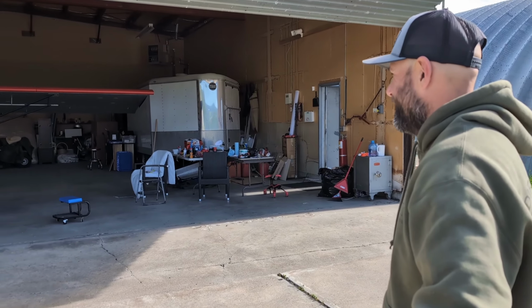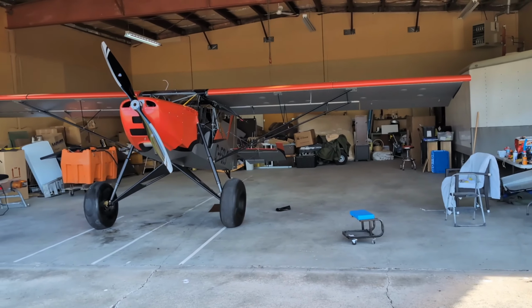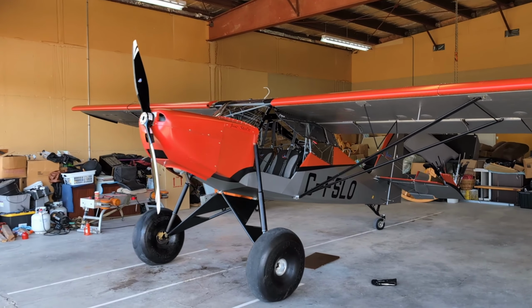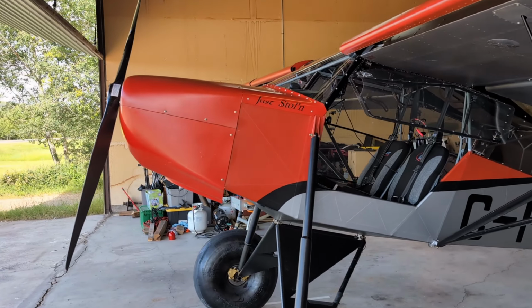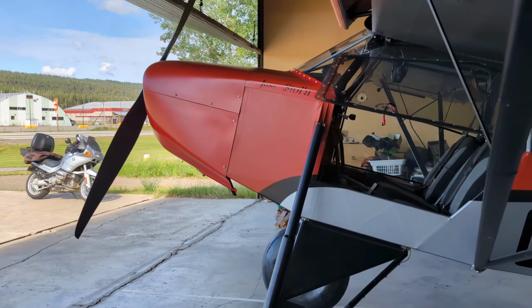Yeah, thank you. I'm happy to finally see it because way back when I sold the kit to Nathan and it took him a little while to put this thing together. It looks absolutely beautiful. Just SuperSTOL, 912S for power, cater prop.